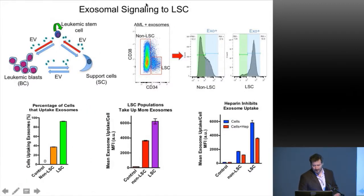Well, there's some complicated slides here, but the end result is what we found is that the vast majority of exosomes produced in a leukemia are produced by the leukemic blast cells. And other groups have shown that in a patient, the exosomes that are floating through the blood, the vast majority of those come from the leukemia. And so it's this very powerful signaling process that's going on in the body. And so the leukemic blasts are the cells that are producing the vast majority of these exosomes per cell, compared to, say, a leukemic stem cell.